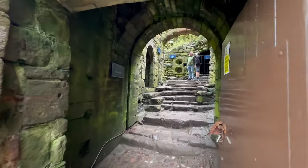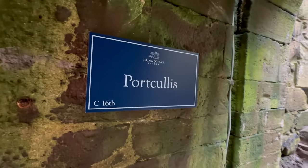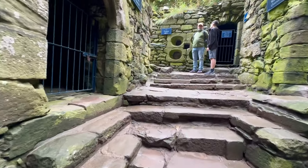The entrances are so narrow, which would have made it so hard to attack, but in modern day Scotland, these steps can be rather slippy.